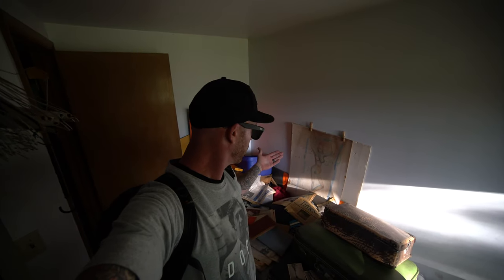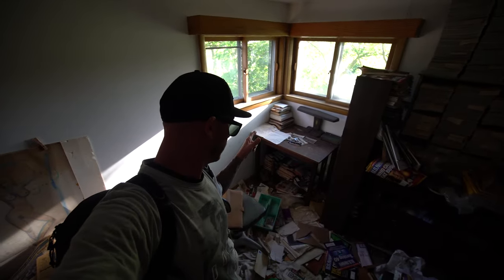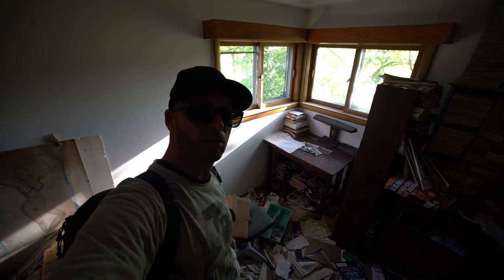So in this room right here, we find a ton of National Geographic magazines. More art, more provocative art, and a ton of papers all over the place. But there is also that cool desk over there. I really like that. Really old school. I like the light that's on it also. Very cool. Creepy looking.